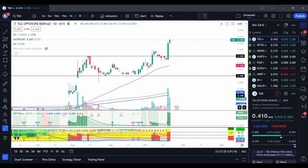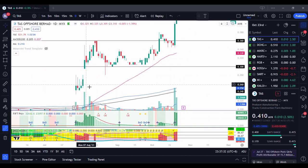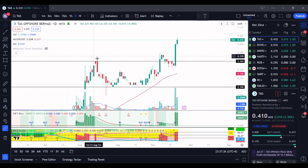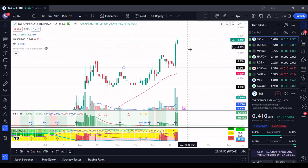Okay, TAS. TAS is pretty bullish. You can see there's high volume over here, high volume previously over here, and then on Thursday and Friday both also high volume. Okay, so previous resistance is at about 0.36. You see it broke out, didn't really maintain, and came back down, forming another new support at about this level. So I'll just draw a line over here. Okay, and then it broke out.